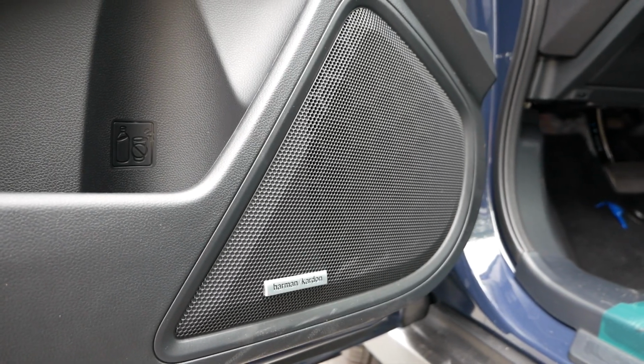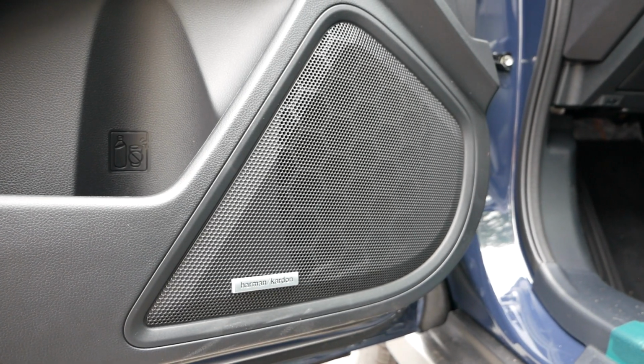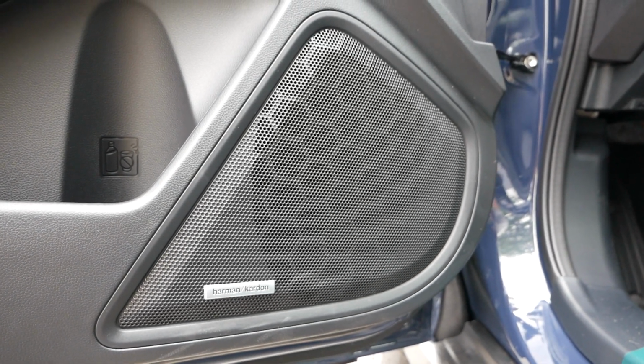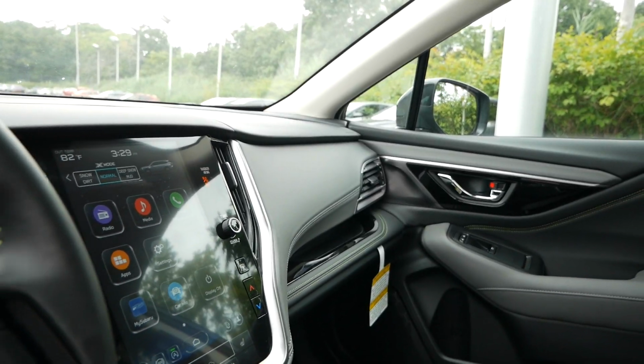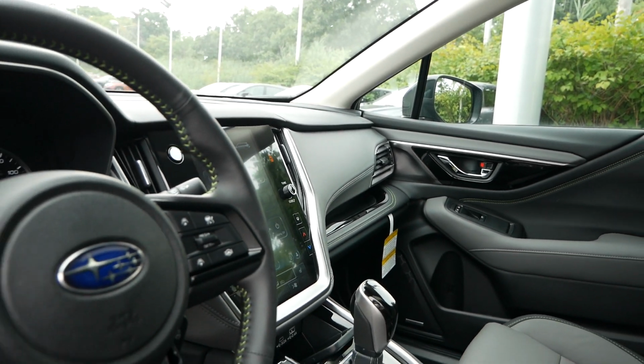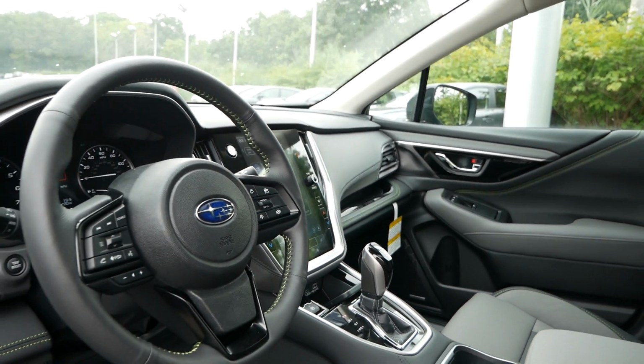You also get the Harman Kardon premium audio system, and I think that too is a great value and a great upgrade over the standard stereo system that you get in the Premium. Also, the Harman Kardon audio system is going to be higher quality, and it's going to make listening to your favorite music far more enjoyable.